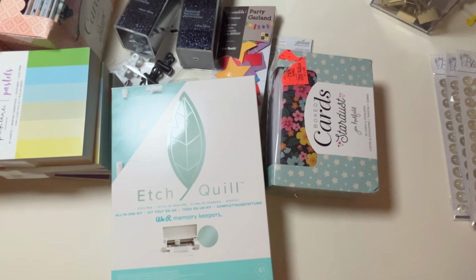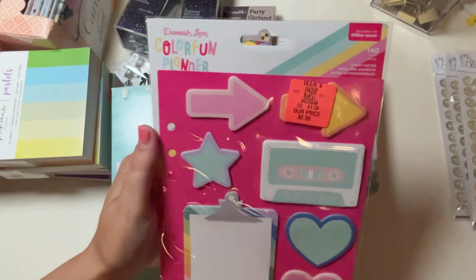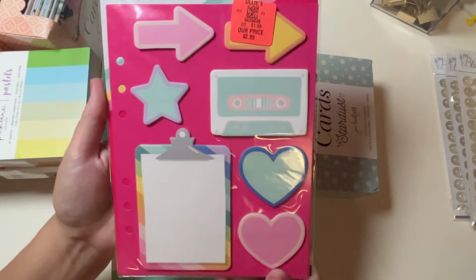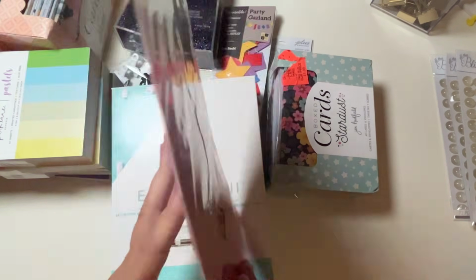Then I got these. These are really fun. They're by Damask Love. They're called the Color Fun Planner. And you get basically just a bunch of sticky notes for your planners or your scrapbooks or your journals. So fun. I love these colors.